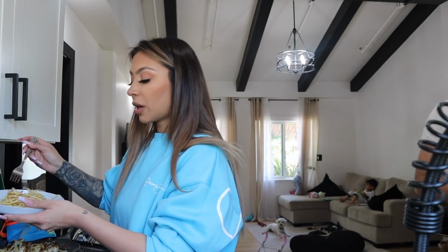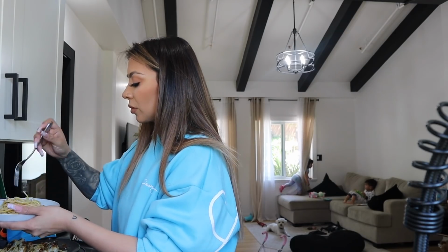So I am going to give the kids pasta as well. It came out so freaking bomb. The kids love pasta, so I'm sure they're going to love this.